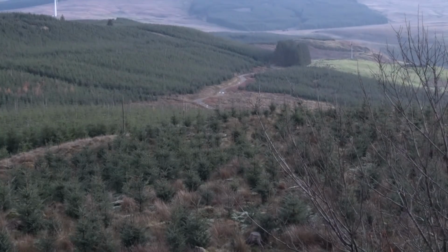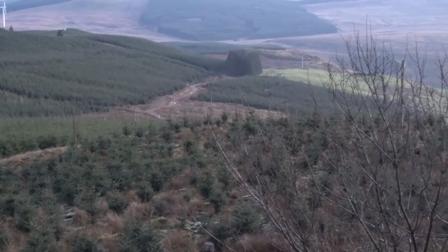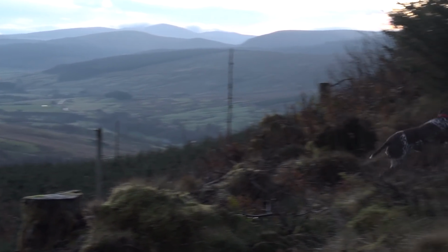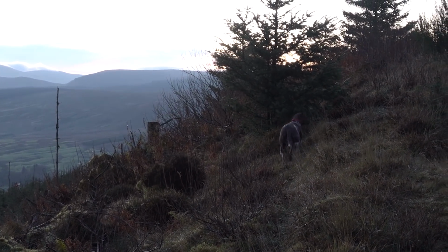Hadn't seen anything, but you'll clearly see here the benefit of a dog, because Zosia started indicating to my left with her nose pointing over the top of the edge of the road down into the valley. So that's a clear indication to me that she's scenting deer somewhere, definitely deer.